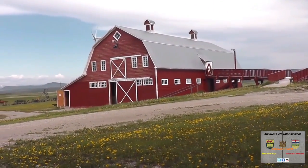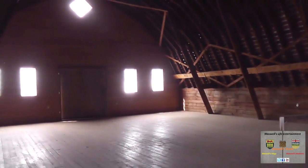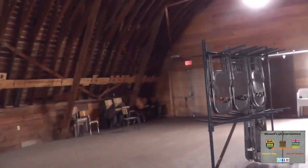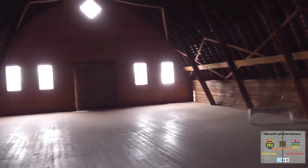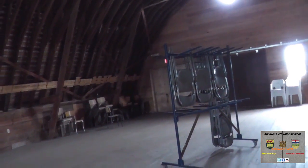So it looked like we have a second barn on the property. Let's wander over to that one and see what it is. So once again, we enter into what was at one time a hayloft. And looks like as well, they're using the hall space for weddings and such as well. The hip roof design is not quite as breathtaking as the other one, but still is lots of storage space up here and lots of room for activities.